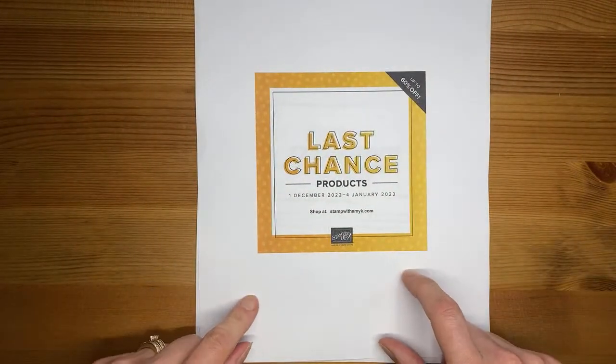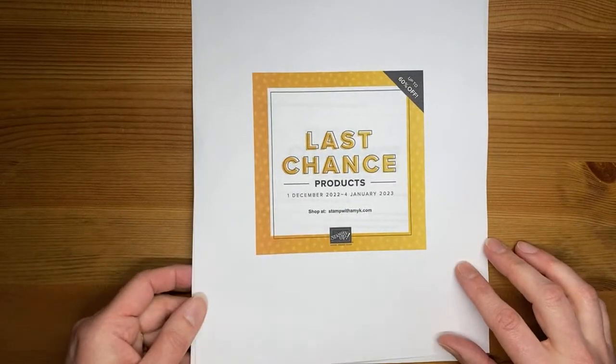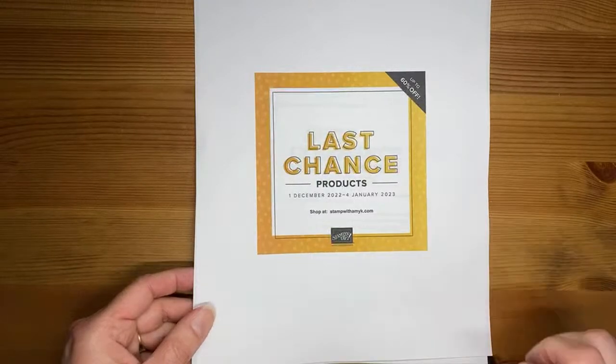And then the last chance from the mini catalog that is retiring, which is the July to December 2022 mini catalog. Lots of things are retiring in there, lots of things on sale in there, so stop by and take a peek at all that. Again, the details are all on my blog, which is stampwithamyk.com.